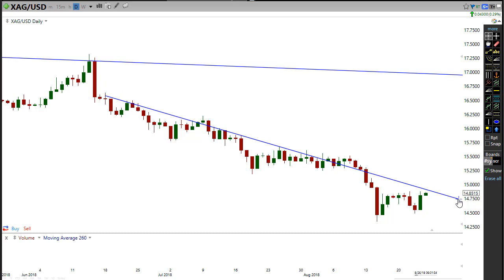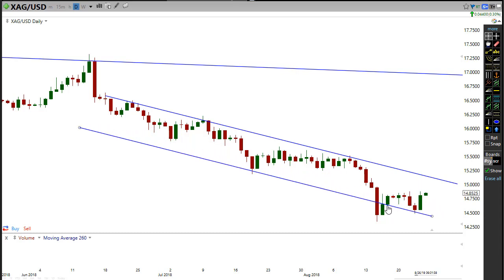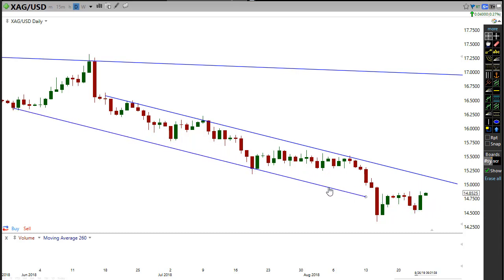As you can see, if I bring up my trend line from there to there, this is a bit of a channel here, and we did have a bit of support and resistance going on through there. This is the one big channel, and this is the resistance on silver. It came back up and hit this resistance, and then we had a big drop down, a big flush below this.